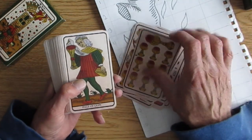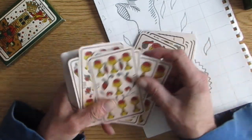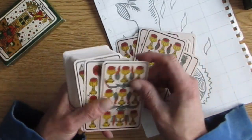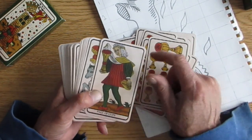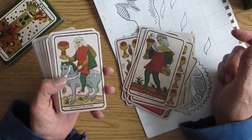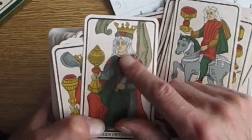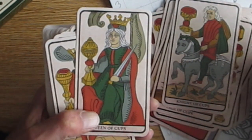And because of that, you'll see some shading, like areas that are a little darker, just because of the pencil. It's a pencil here in the color in the cup on the page. It's a little darker. That's just the pencil. Here you can see the shading in the hair on the Queen of Swords, on the Queen of Cups, because it's a pencil drawing.